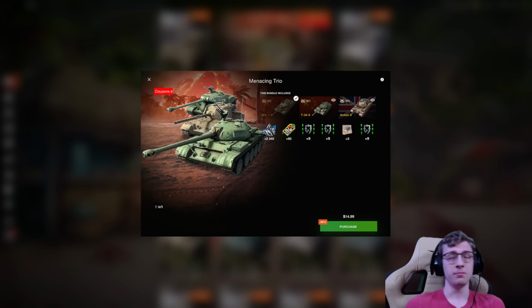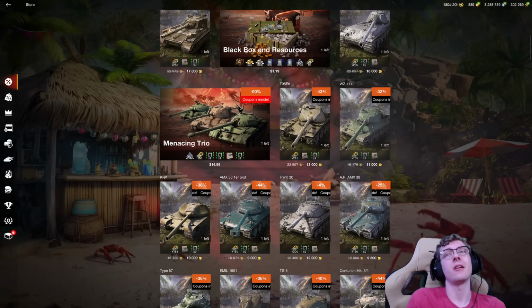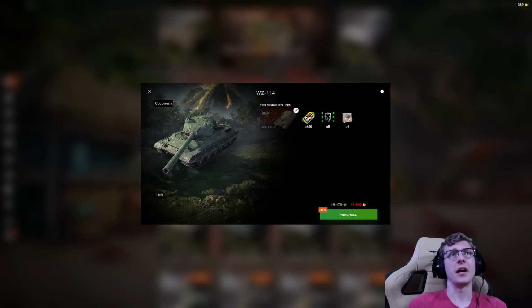If you picked up the STG, I can't really say the 34-3 is anything insane, though, because you basically have a more fun version of it already. And the Action 10, well, that's actually a really solid tank. I can't say this is a bad bundle. For 15 bucks, this is actually pretty good. Even if the tier 8s aren't amazing, it's still $5 a tier 8, plus they all come fully equipped. So, yeah, this is actually a pretty solid bundle, but the tanks aren't really that great, so I'm not going to fully recommend that.